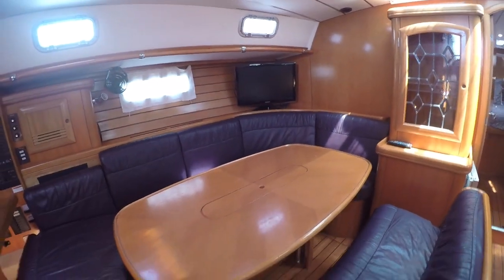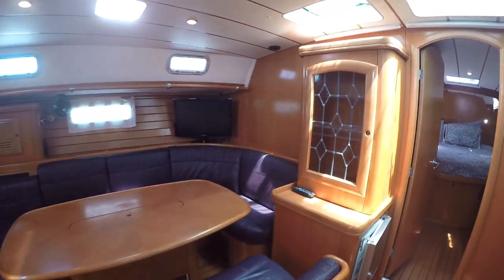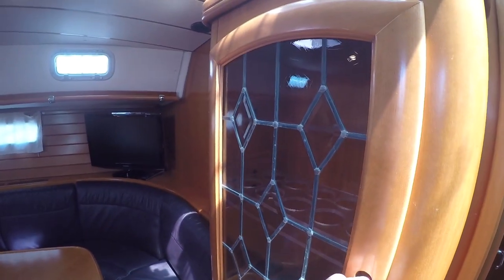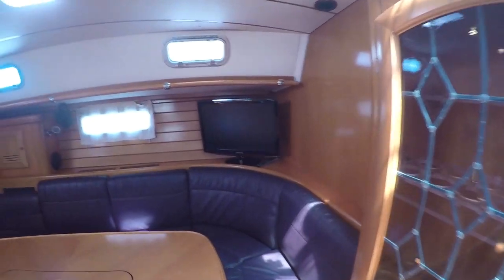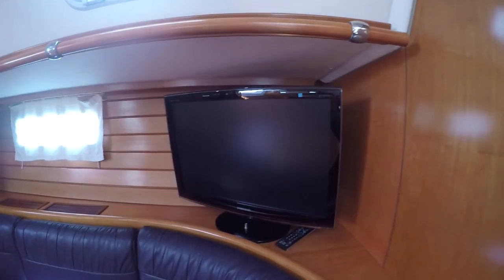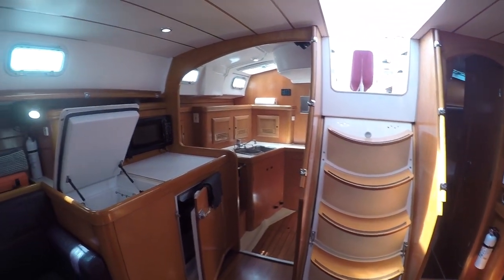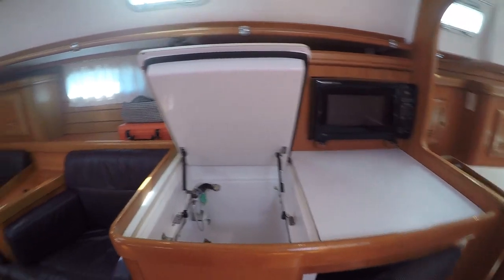Very generously sized salon with an island seat here, and some of the things you don't see these days: a leaded liquor cabinet right here, beautifully done. The woodwork on this boat is beautiful. It's pear wood with a really nice finish and a nice light color. You have a flat screen HD TV here. Looking back at the companionway and the galley down the starboard side.